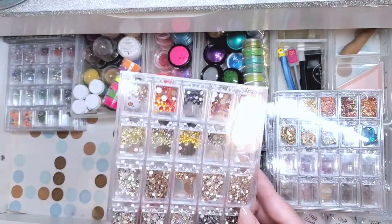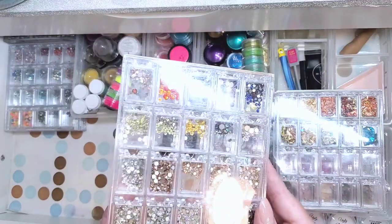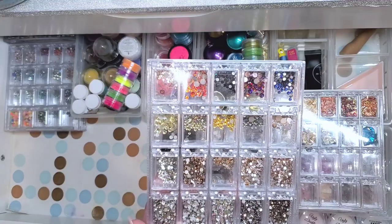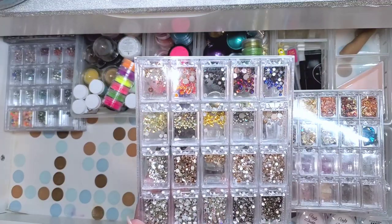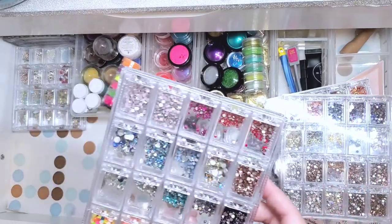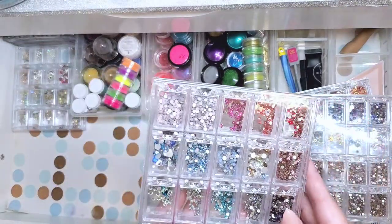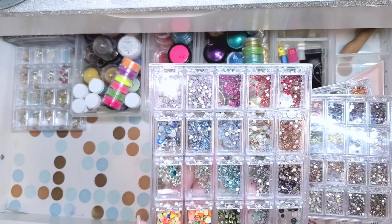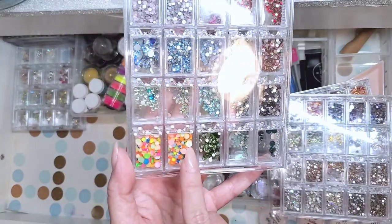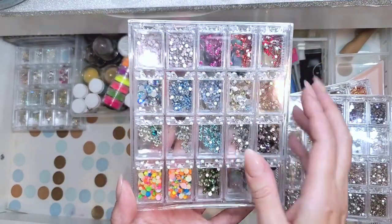And then obviously we have rhinestones. So these are all Swarovski. I have my main basic colors, the clear, the opal, aurora borealis, and some going up that way. And these ones are also all Swarovski, except for these. These are glow-in-the-dark ones from Glitter Mix Canada. Oops, sorry, I'm out of frame. So I have those ones there, and then all Swarovski.